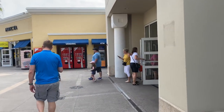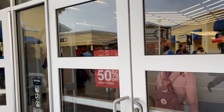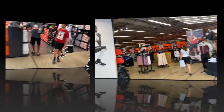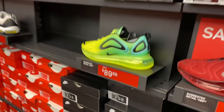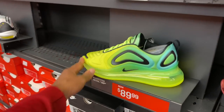Let's see what's going on. Unlike the other spot, they usually have the doors open for you, man. It's like a warm welcome. Not here. You gotta pull your own doors. All right, off rip. 720s. Oh wow, look at these vaults, bro. 90 for these. What's up?